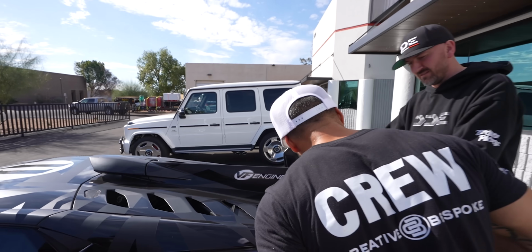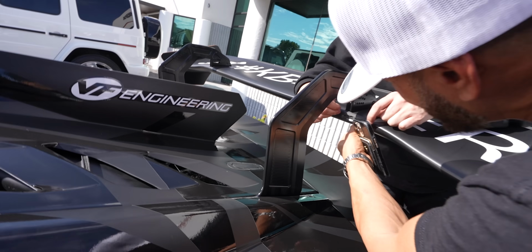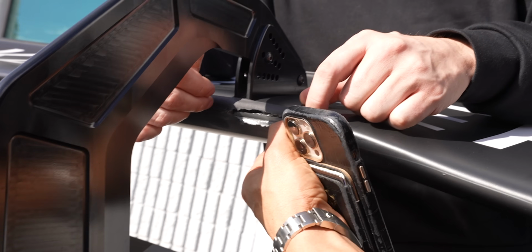Yeah, so this is where we need to put the tape. Look at this. This is what 207 miles an hour will do to your wing. Faster than my ex-wife. I split faster than my ex-wife.